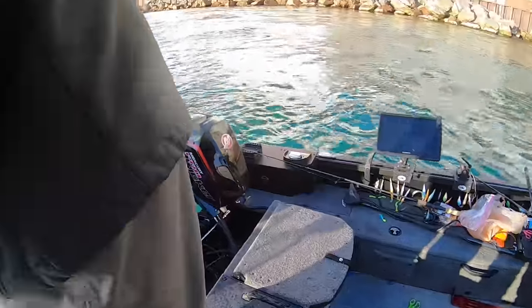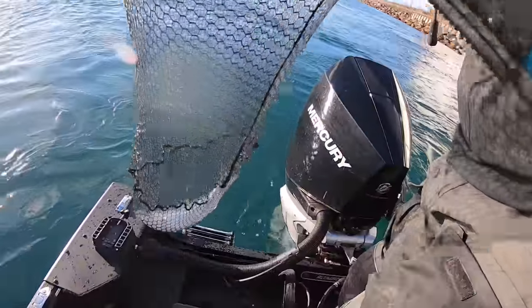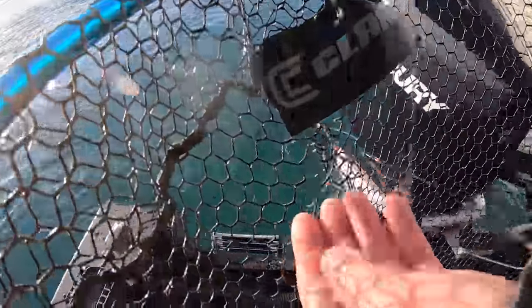Wow. Lift, lift, lift. All right. Oh, the hook just popped out. Heck yeah, buddy. It's another nice coho. See, Tony's using, real quick show, a 3/8 ounce pink hot spoon. Stinky pinky, boys. Another nice coho. They're liking it.